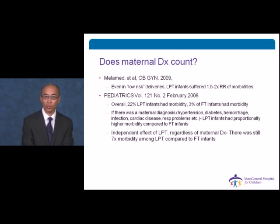So the question had always remained, if the baby had been delivered electively, does that make a difference compared to the late preterm infant who had been delivered emergently? The studies basically show that it's a yes and no answer. Yes, if the mother had an emergent delivery for whatever reason, hypertension, diabetes, hemorrhage, those kids did tend to do worse than their full-term counterparts. But even an electively delivered late preterm infant did have an increased rate of morbidity compared to their full-term counterparts.